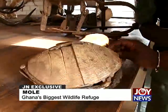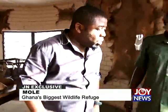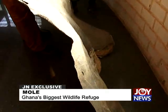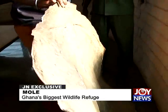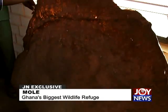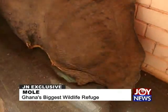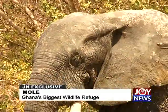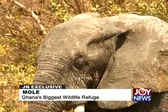Then back here is the ear of the elephant. You're joking. Yeah. That's how cute the ear looks. The ear of an elephant. I'm sure many people have never seen this. It feels so weird and it's hard. Then this is a full ear of a fully grown elephant. One side. Wow.